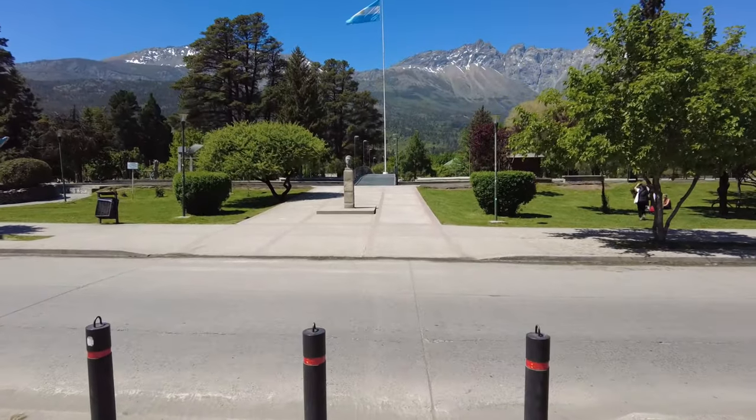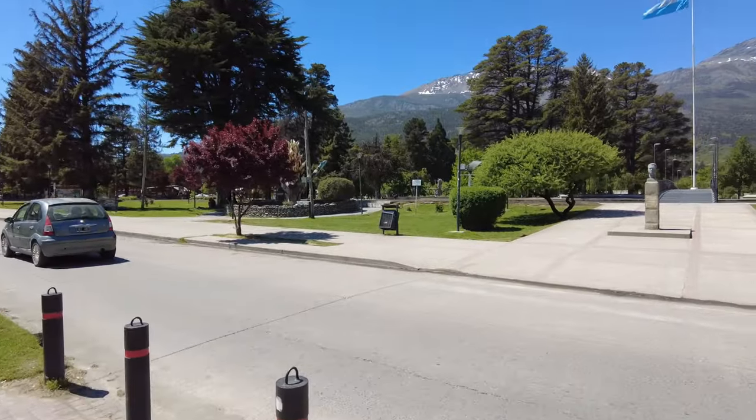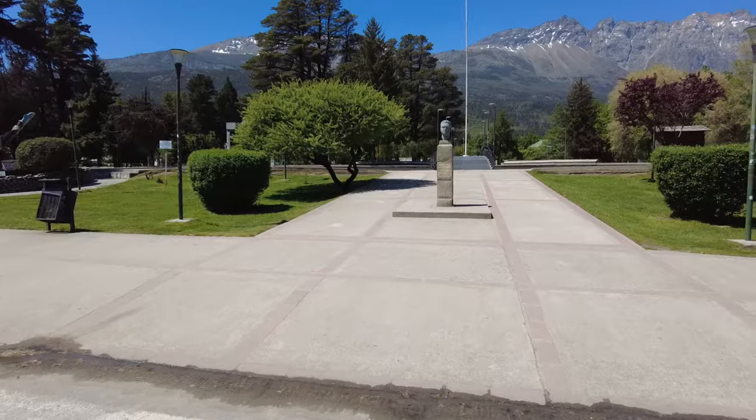I want to head across and see what there's a... It's like a little sculpture over here in the plaza. I don't know what it is. I want to find out what it is. I just want to find out who this dude is.